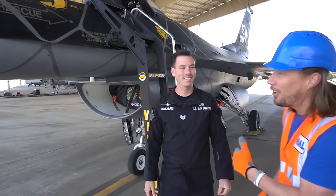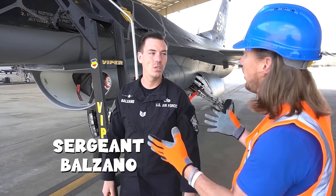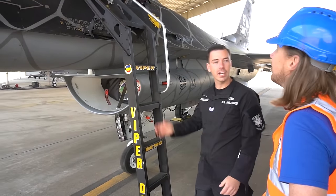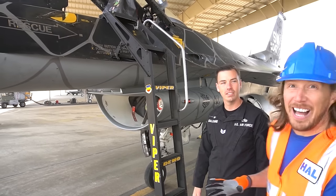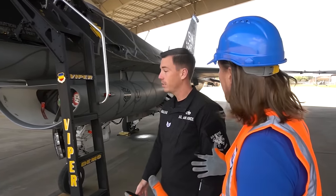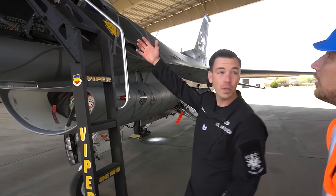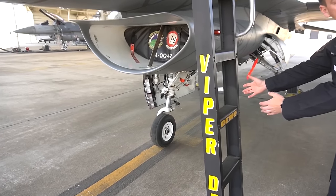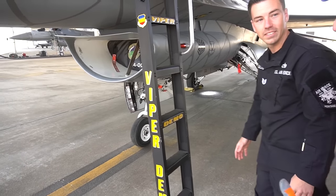It's my friend, Sergeant Balzano. Well, what you working on? Hey, how's it going? I actually just put the ladder up here so the pilot can get in the aircraft and fly it. I bet it's really cool to fly this thing. Oh, I wonder how you drive this thing. So actually, the pilot in the cockpit is able to steer the nose tire down here with controls in the cockpit. Oh, that's so cool.